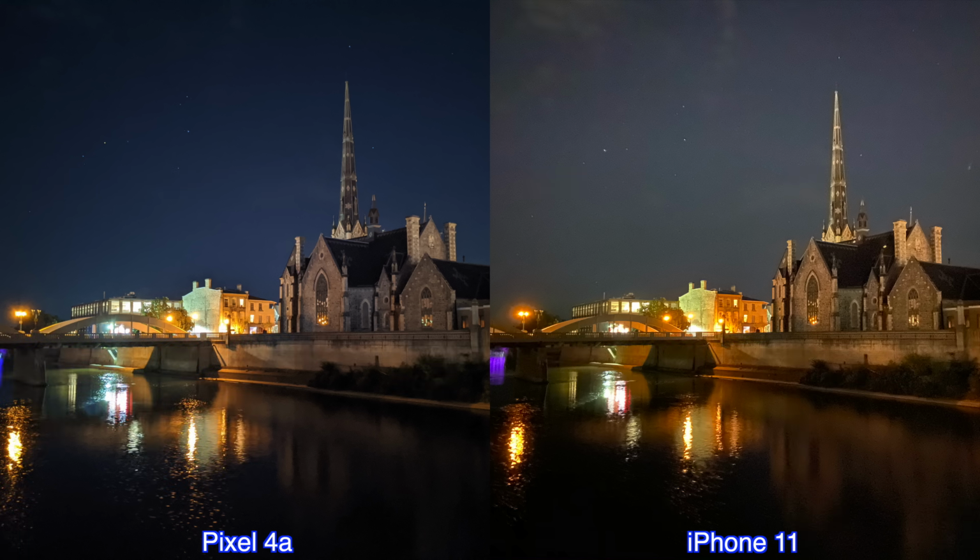And we're gonna move on to video recordings. Well, for video recordings, I feel that the iPhone 11 did better for pretty much everything. The colors in those videos are better. They're a bit more saturated than the colors that you get from the Pixel 4a. The image stabilization is better. The only thing that's better from the Pixel 4a, I feel, is the sound from the internal microphone. It just sounds a bit louder and a bit better in my opinion.